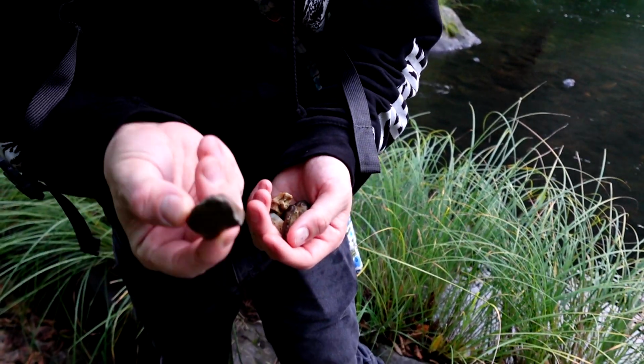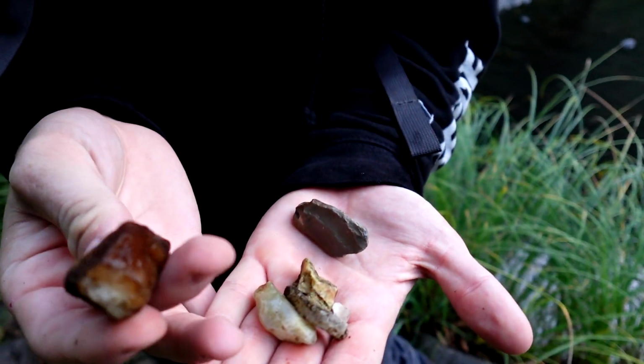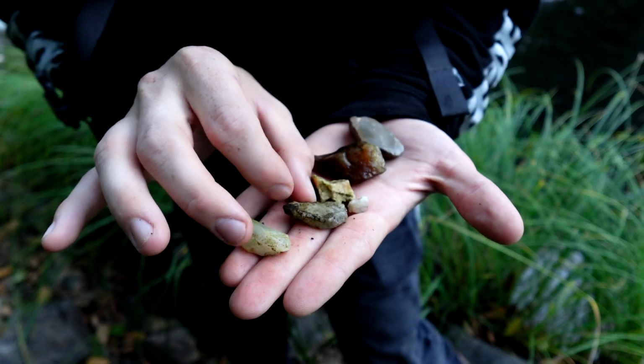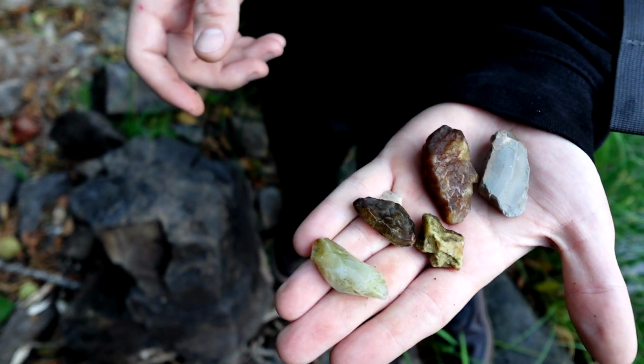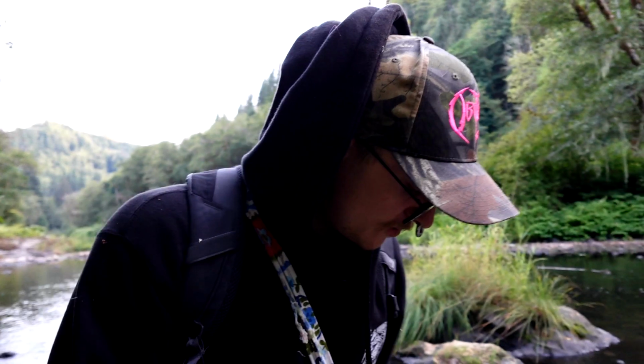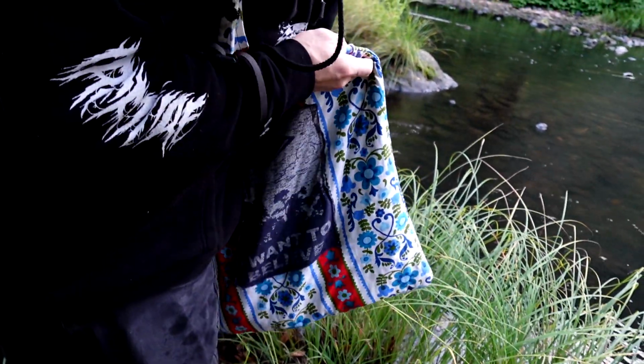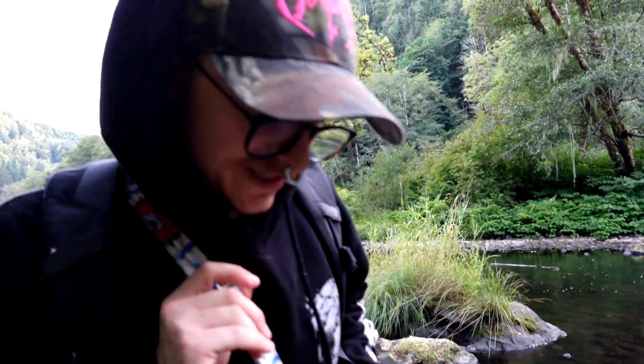Oh, so that's jasper again. Another crystal. Some really pretty ones. Very pretty. Not bad first actual day on an actual river for rock hounding. So let's get home. We got a bag full of rocks. It's pretty heavy. Let's get home and tumble these things, clean them up.